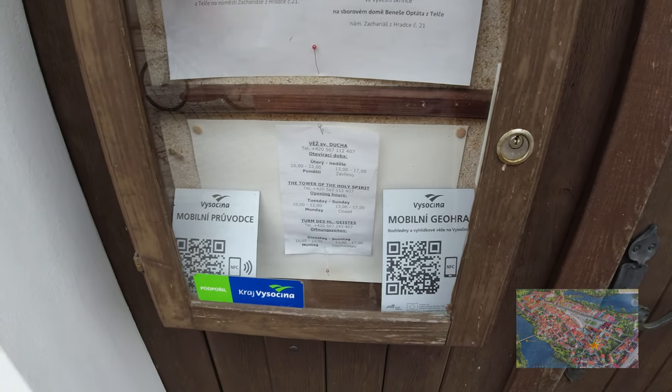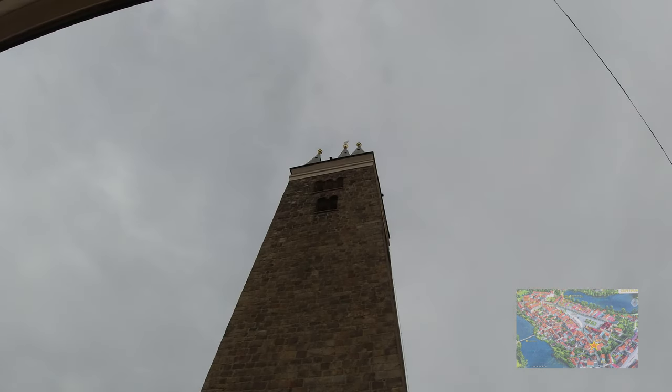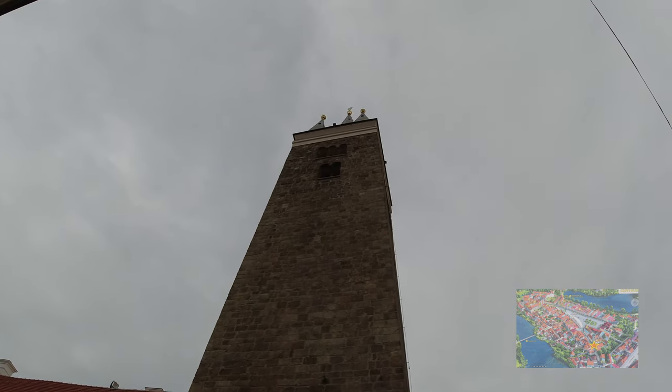And it closes at 5. Okay, that's a bummer. Quite a pity, especially when you come at 5:03. But yeah, well, we will not do this tower. Let's go walk it off.